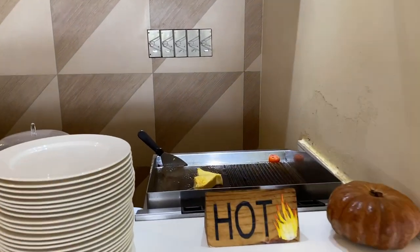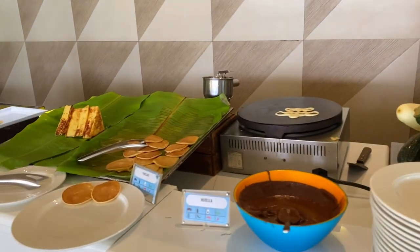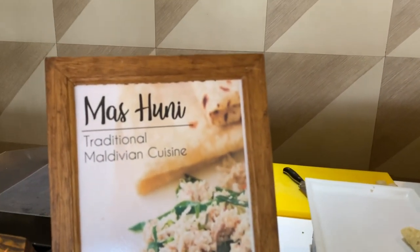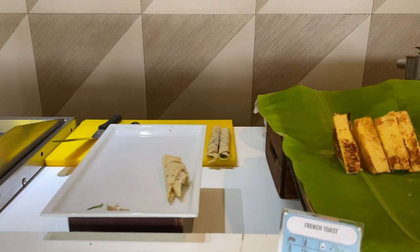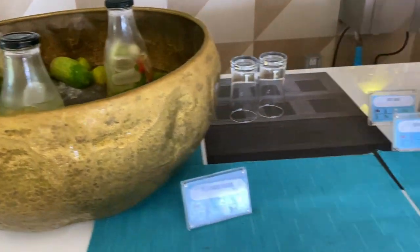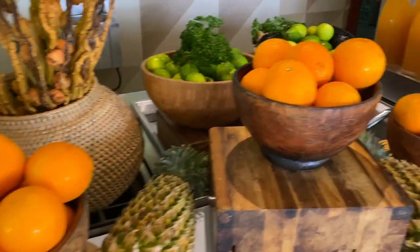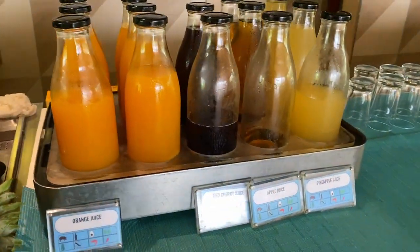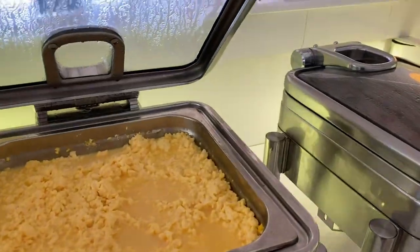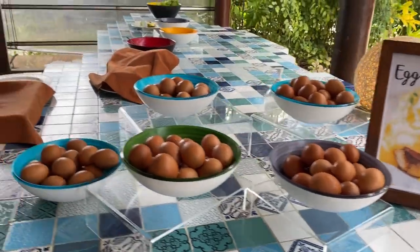So we have some hot dishes like omelette, grilled chicken, grilled beef. So if you need a heavy breakfast. Pancakes, waffles, one spoon, traditional Maldivian cuisine. Okay, it should be something with tuna, I think. French toast. Flavored water they have, a different kind of milk, like almond, soya, you can choose. Different juices. Baked beans, chicken sausage, hash brown, scrambled eggs. Bacon, oatmeal. Okay. Can I have eggs Benedict?